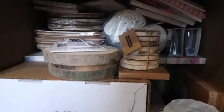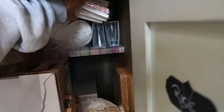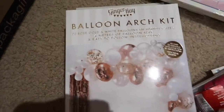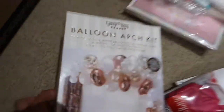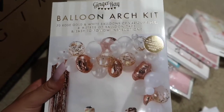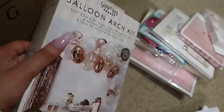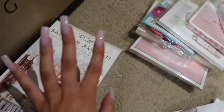So this is my little cupboard with all my bits that I've got for the little party. I just wanted to show you, hold on, there's some more here. So I got this balloon arch. Oh, this focus is so bad. I got this balloon arch, not my favourite colours in the world, but it's cute. I would have preferred just normal pink, not rose gold, but it's kind of cute and I wanted something so it didn't look too bland.